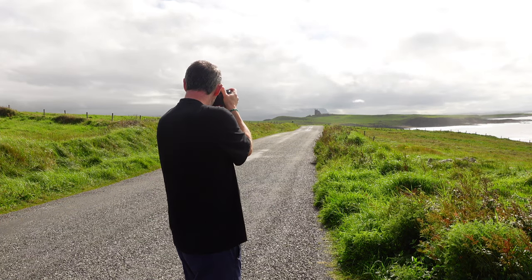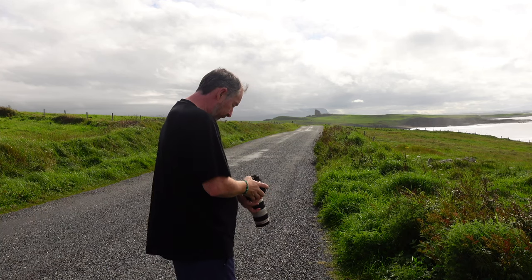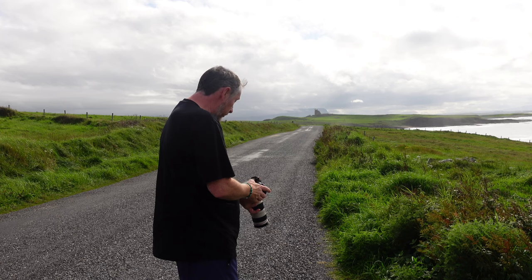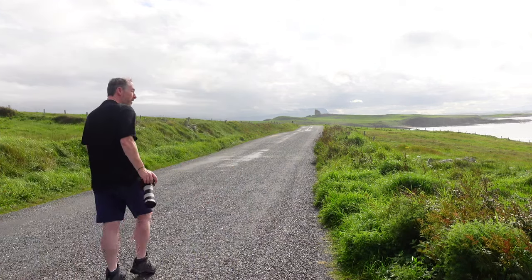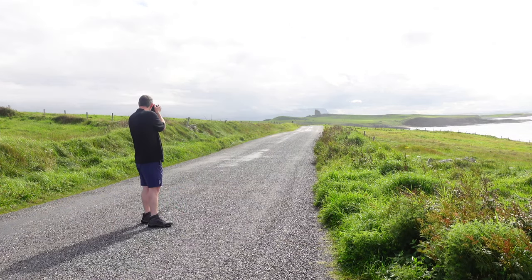Now I still have my 2 second timer on. I'm going to quickly turn that off so that I can grab the shots rather quickly, and I actually might put it on to high speed continuous. Okay, so checking there's nothing on here. I'm going to go into the middle of the road and try and frame it in the center of the road rather than be at the side. I'm focusing on the structure.